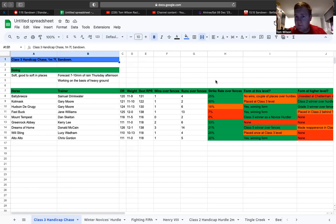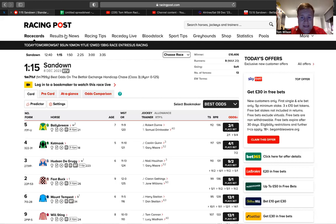He's 4 wins from 5 starts when going right-handed in England. He's 5 wins from 6 starts under rules. Sorry, 5 of the 6 wins under rules have come on soft or heavy ground, so suited by conditions. He posted his best Racing Post rating of 134 when beating Calico at Lingfield in December 2021 in identical conditions to this.